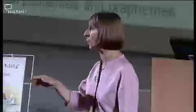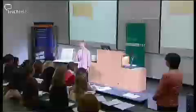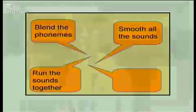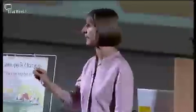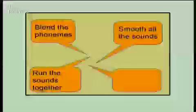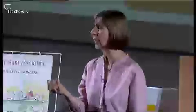Okay, we're moving on now to think about the instructions that you'll give to children when you want them to use their phonic knowledge. You hear lots of teachers say, sound it out. We don't want you to say, sound it out. We think that that results in isolated units of sound which are separate. We want you to say something like, blend the phonemes, blend the sounds. I heard a teacher say, smooth the sounds together. That's a really nice way of showing how to blend. I heard a student say, run the sounds together. That's a good instruction, helps the children to know what to do with their phonic knowledge.